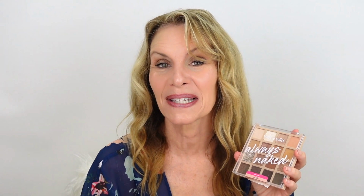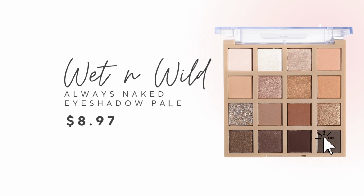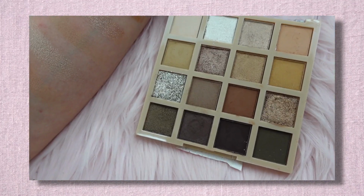Another drugstore palette that I love is from Wet n Wild. This is their Always Naked. The only shade in this palette I'm not a fan of is this one with the glitter. The rest, amazing. These perform beautifully. They look great on my eyes. I love that you have so many different shades that work well together. This whole palette works amazing together. I can dip into any of these, blend a few shades, and get a beautiful look that doesn't look muddy.